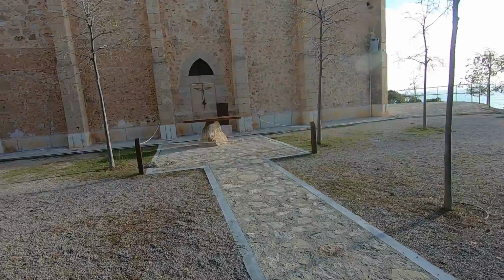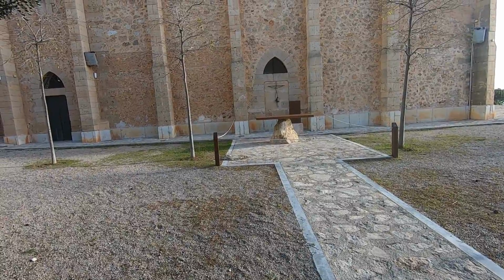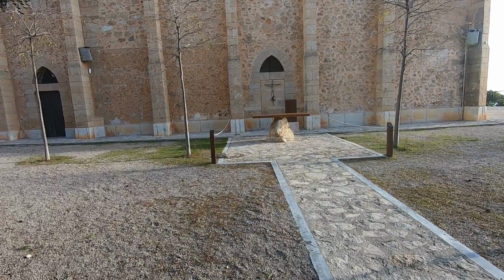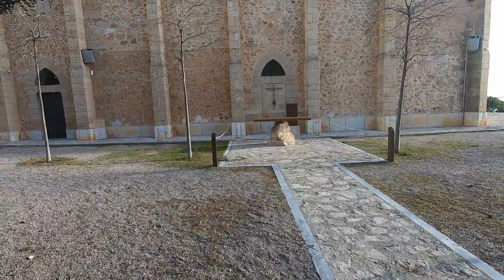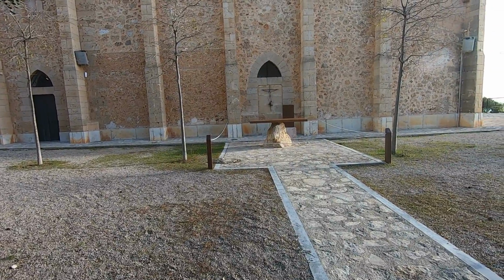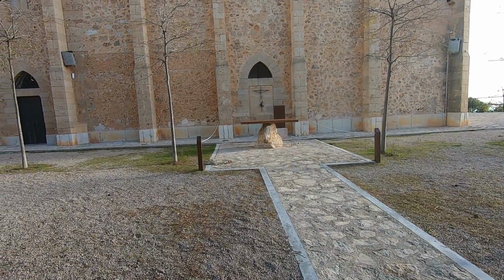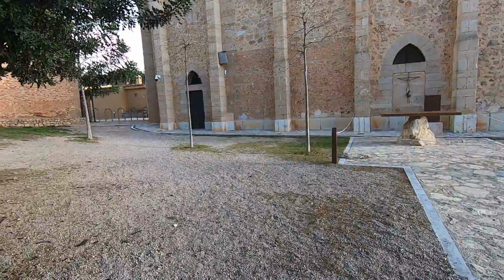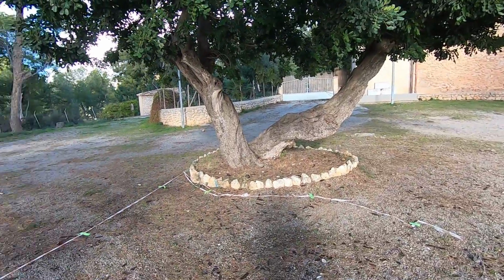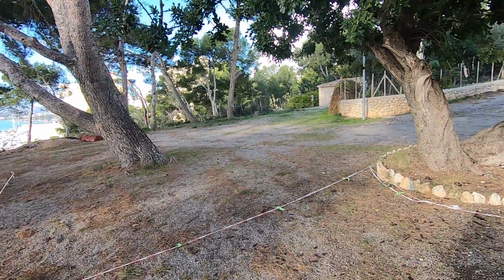They've always held outdoor masses, particularly in the summer. I imagine this has become even more important now we're in this pandemic. It's the end of December and it's 2020, and we're at the Oratorio church in Portals Nous, and this is the altar that they use each week, I believe, and so the parishioners will come in and stand or sit in this area. Now, I'm noticing there are some parts that have been cordoned off. Not sure what that means.